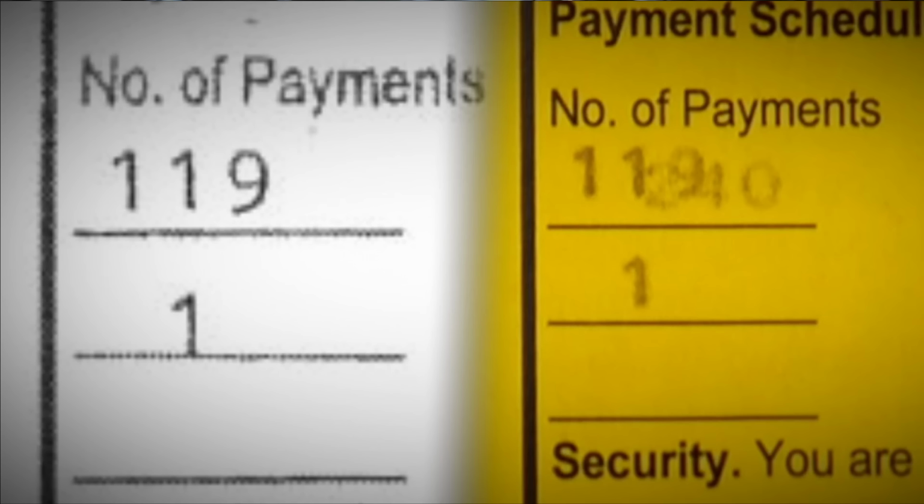2 weeks ago, I shared reporting from a Utah Fox affiliate about a woman who says her RV loan paperwork was doctored between the time that she signed it and the time that it was sent off to her loan company. Now, more RV customers have come forward saying the same thing happened to them.